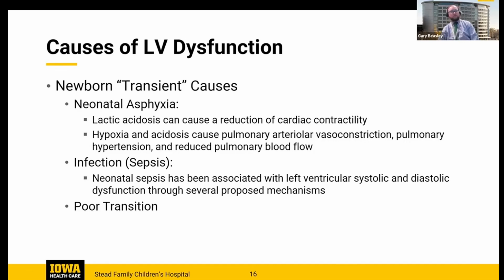Cardiac myocytes strongly dislike being in an acidotic environment and can begin to develop reduced myocardial contractility in an acidotic environment. Neonatal asphyxia has an increased complexity in that the hypoxia, along with the acidosis, can actually cause pulmonary arterial vasoconstriction, pulmonary hypertension, and reduced pulmonary blood flow, which then causes you to have reduced preload and therefore reduced cardiac output of the left ventricle.